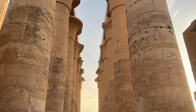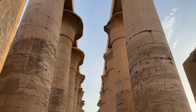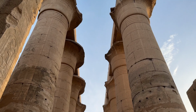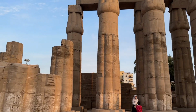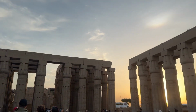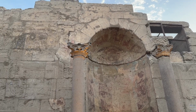I think it's just purely the size of them. It just feels really surreal, and it's really difficult to comprehend how these structures were built thousands of years ago. But it was really interesting, and I definitely really enjoyed Luxor. I think maybe it was my favorite place in Egypt that we visited.